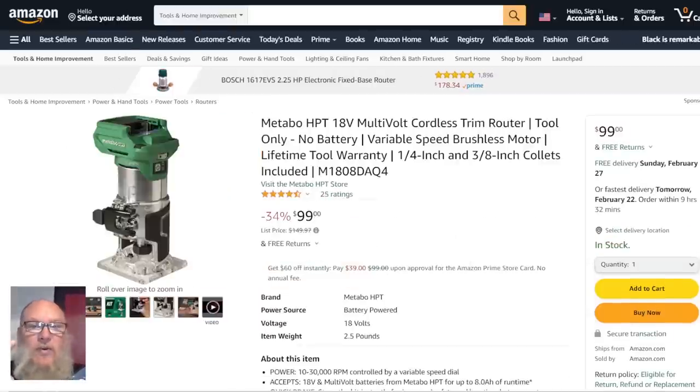Now, this is tool only, so only for you guys and gals who are in the Metabo line already or planning to get into it. This is the 18-volt multi-volt cordless trim router, tool only, no battery, for $100.